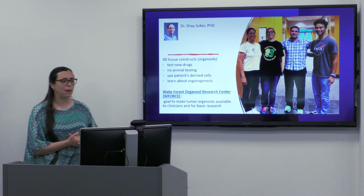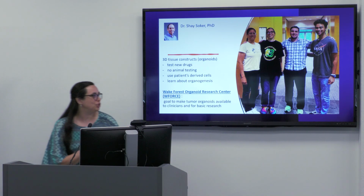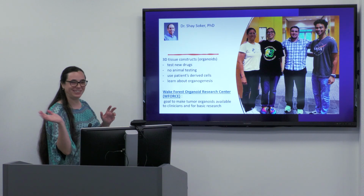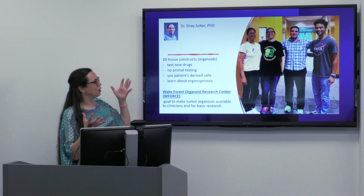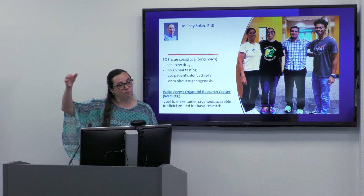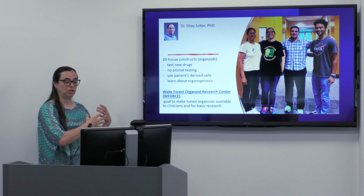I ended up in the lab of Dr. Shay Soker, working on organoids. Zach already gave a little tiny bit of the explanation. This was my team. Obviously, there's Zach, there's Sach, and with Pratima, we were partners in crime throughout the summer, so I consider myself part of the team. And again, I was working on 3D tissue construct organoids, which I had kind of heard of before, but didn't really know that much about. I was just thinking about regenerative medicine, and I wasn't really thinking that much about the clinical part, so I was very happy that I had the chance to learn this stuff.